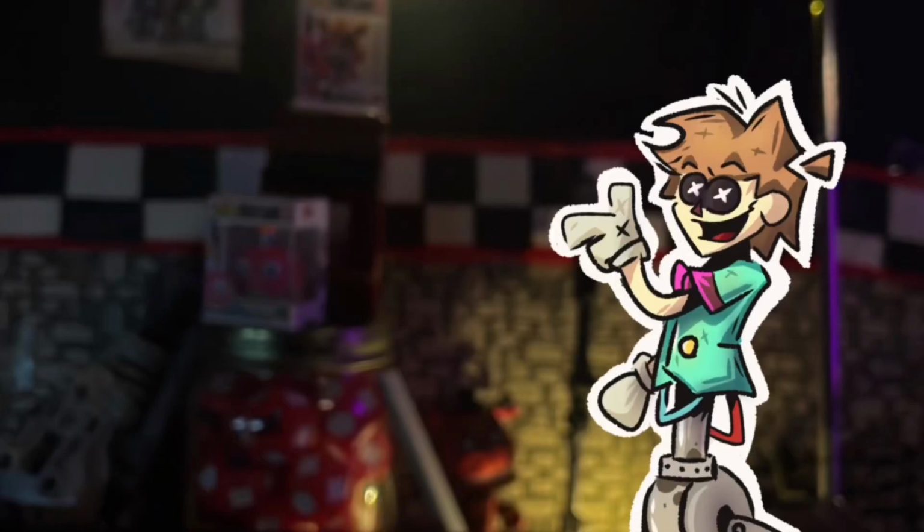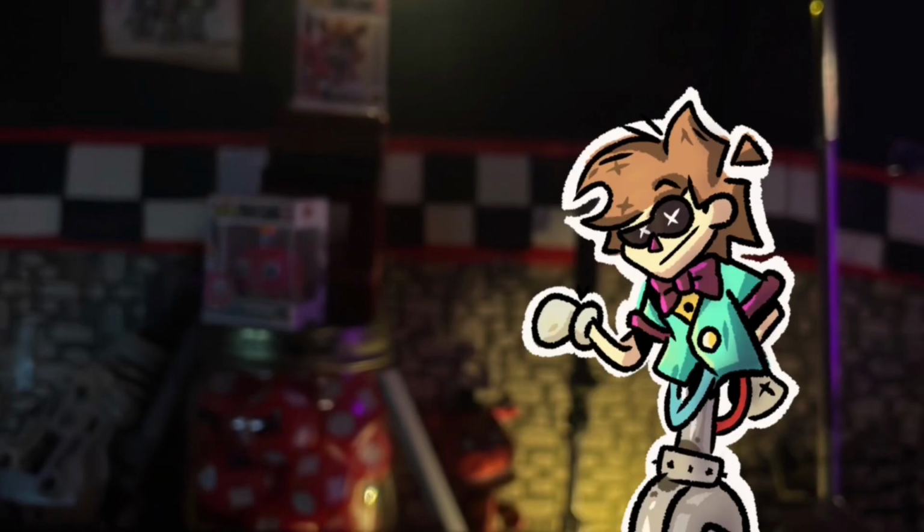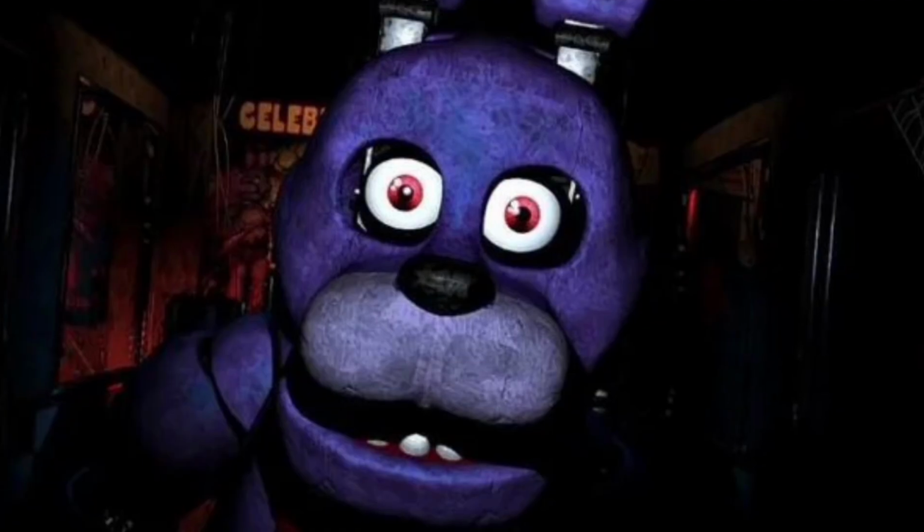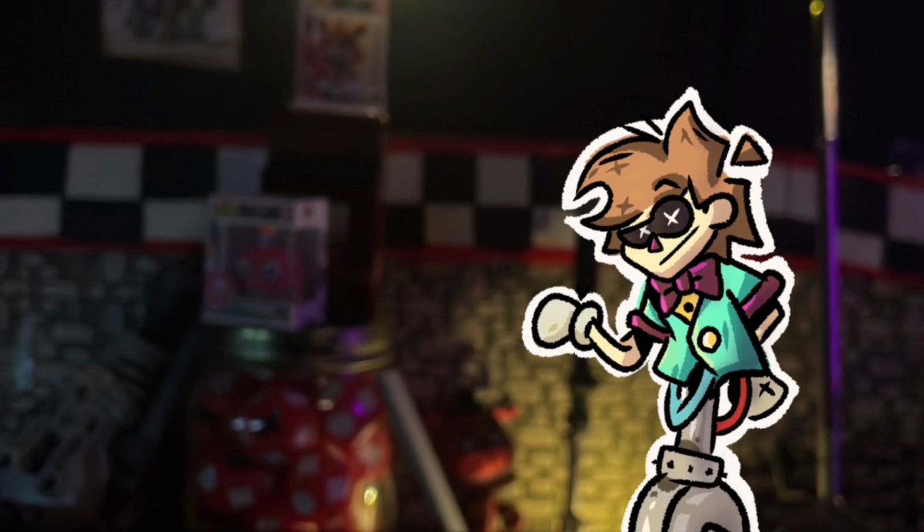Ever since 2014, for over a decade, there's been a seemingly stupid debate that has persisted in the Five Nights at Freddy's community. That debate is one of color. The color of this rabbit, in fact. Is he purple or blue?